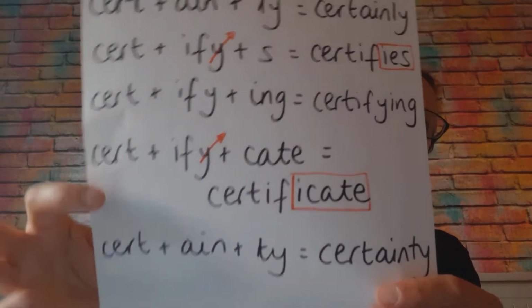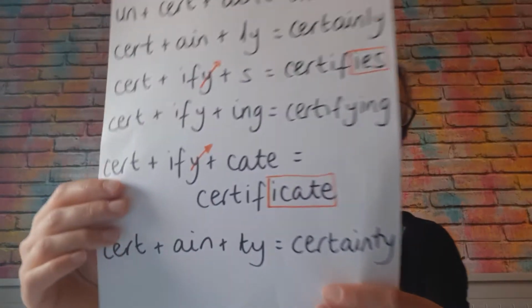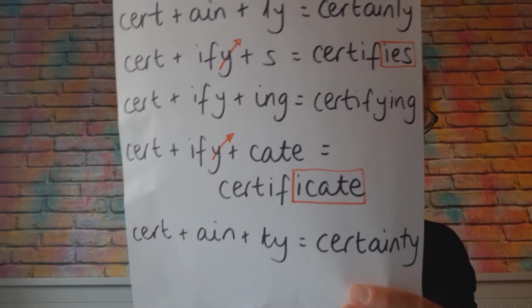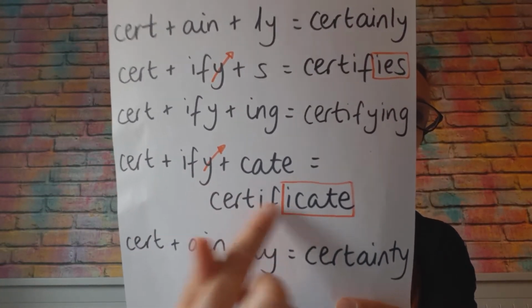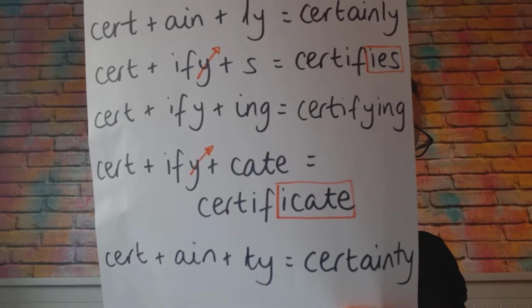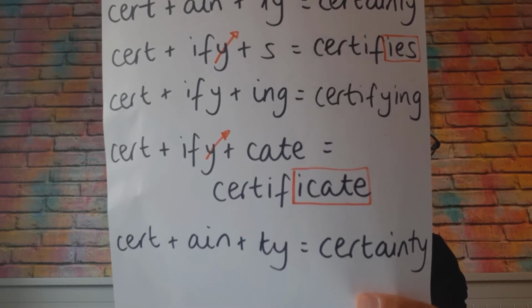Okay, underneath that, we've got an interesting one there because we've got certificate. Now, you wouldn't have necessarily realised that certificate comes from the word certify, okay? So a certificate is actually something that shows you are certified. You get a certificate to show it. And again, that Y changes there to the I because we're adding that Kate ending, okay? Certificate. So instead of say certify, Kate, you say certificate, okay? So we've got that there, certificate.